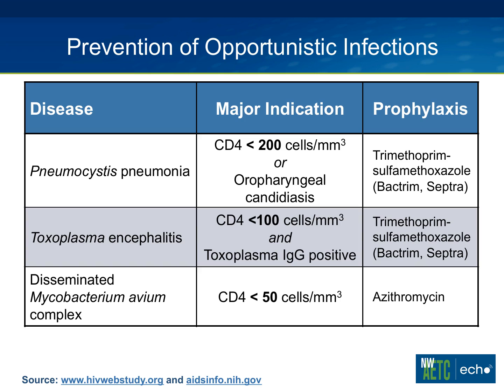And then less than 50, we like to prophylax for disseminated MAC. Ideally, what these patients would get on is antiretroviral therapy anyway to hopefully bring up their counts above 50.